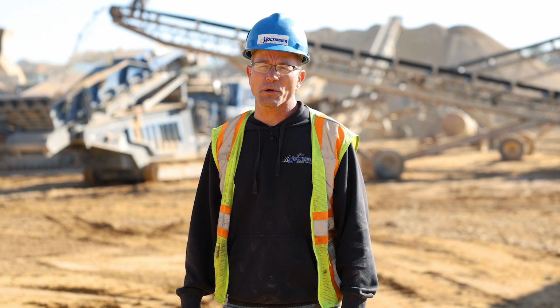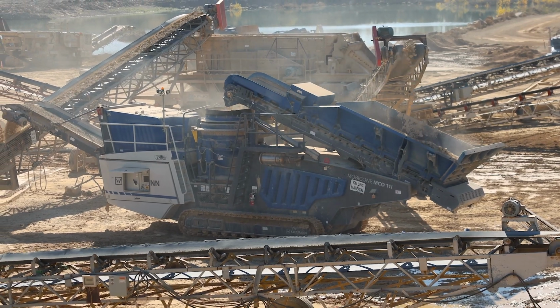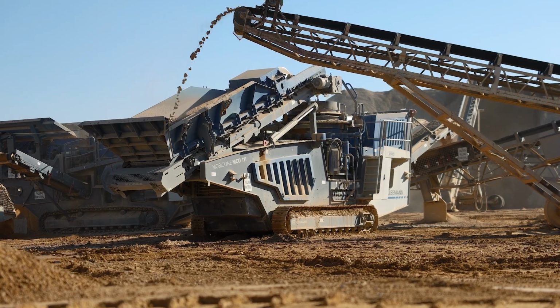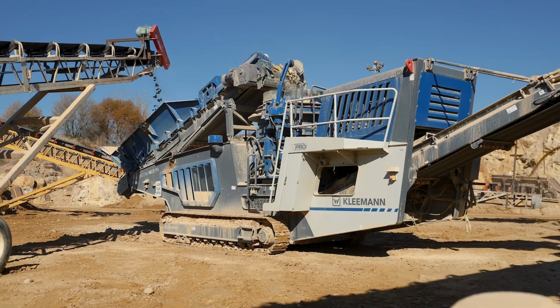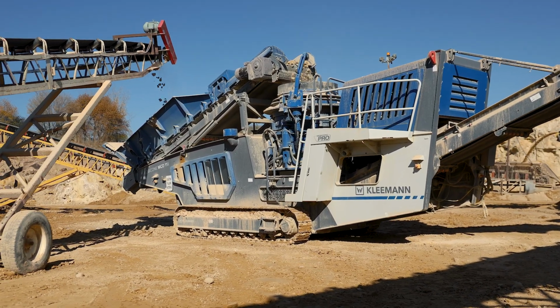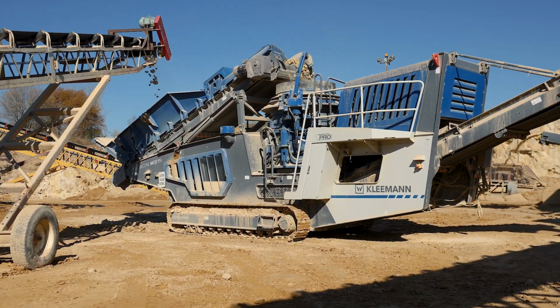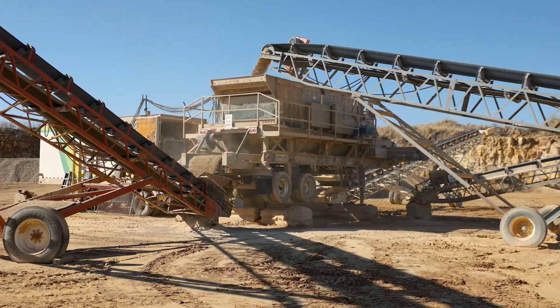The secondary crusher we're running today is a Kleemann cone crusher. As you can see, it's also on tracks, which makes it very easy to move around. The cone crusher is taking anything 2 inch and over in size and crushing it again to be reloaded onto the belt to be put back through the screen. All the finished products we're making today are 2 inch minus in size.